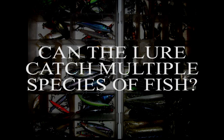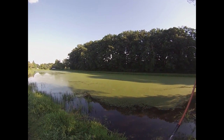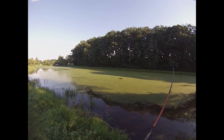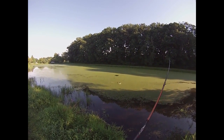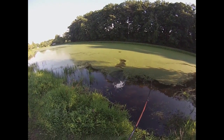Can the lure catch multiple species of fish? A weedless frog, for example, may be very effective for catching bass and pickerel, but it is largely ignored by other major species such as walleye, trout, and catfish. The more fish species a lure can catch, the more favorably it was regarded when generating this list.